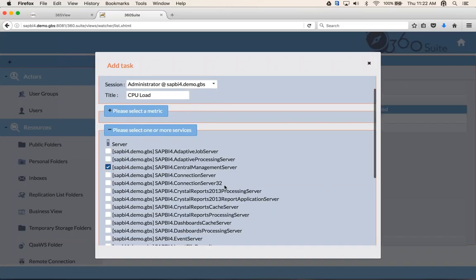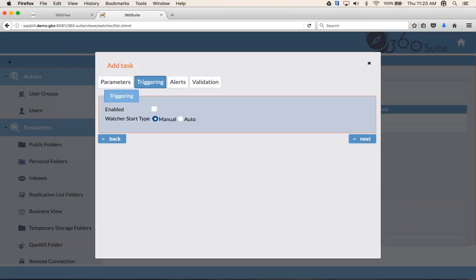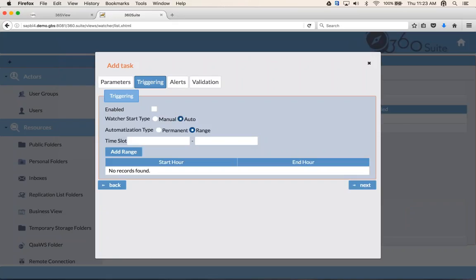I'll do that maybe on my CMS. I can set the refresh rate. I'll set it to every 60 seconds, so every minute, and the data type unit will be percentage. I'll click next, and you can enable these watchers. They can be set to manual or auto. You also have the ability to set time ranges as to when these watchers are actually running.